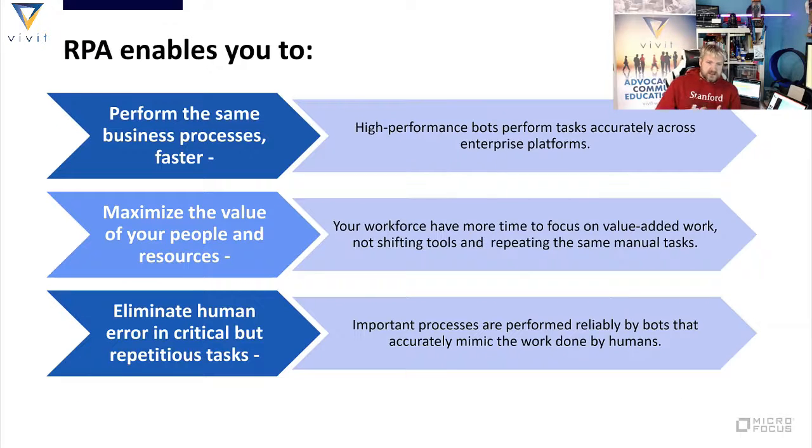And really what we're trying to do with these RPA capabilities, we're wanting to perform the same or improved processes faster. We're trying to maximize the value of your resources, your people, and your processes. And also, more importantly, which is kind of the whole point of what automation was in the first place, is to eliminate waste, but also human error. So being able to not just mimic, but improve on that for our humans is incredibly useful.